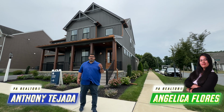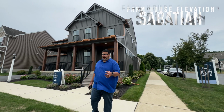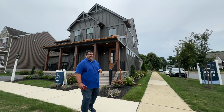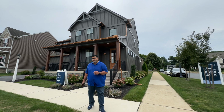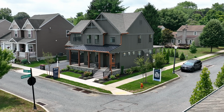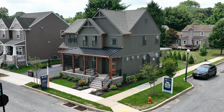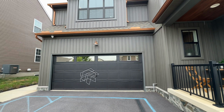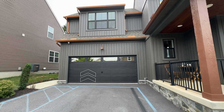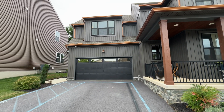And today we're going to show you this beautiful model by Keystone Custom Homes. It is the Sebastian. And the elevation that you see here is the farmhouse elevation, right? It is a beautiful home. I love the dark colors of the elevation here. Of course, you have the porch that wraps all the way around, and then you have the front of the garage space. I love the contrast of the doors on that, but the farmhouse siding all the way up with that brass color coming down is gorgeous.